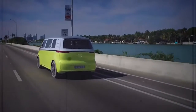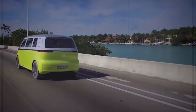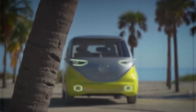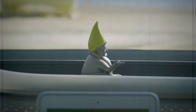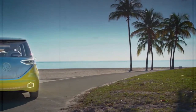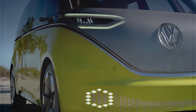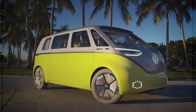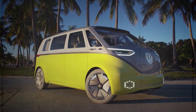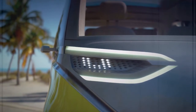The ID.4 GTX and ID.5 GTX use two electric motors, one on each axle, to offer four-wheel drive, so we anticipate the same in the ID.Buzz GTX. Currently, all ID.Buzz models have the same operating components as ID.3 models. With a 77 kilowatt-hour battery, the back wheels would receive 201 brake horsepower and 310 Nm of torque. With the addition of the hot GTX model, this ought to alter because we anticipate more power and four-wheel drive.